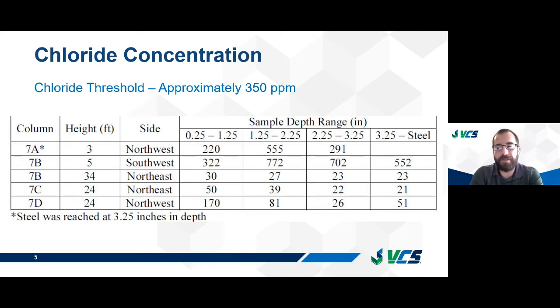And you can see the first 2 entries have chloride concentrations that are above that 350 threshold, at 700 and 500 and so on. So at these chloride concentrations, corrosion is definitely active due to the chloride exposure. You'll notice that those 2 samples are collected from an elevation of 3 and 5 feet respectively from the ground elevation. And so they're pretty low on the columns.